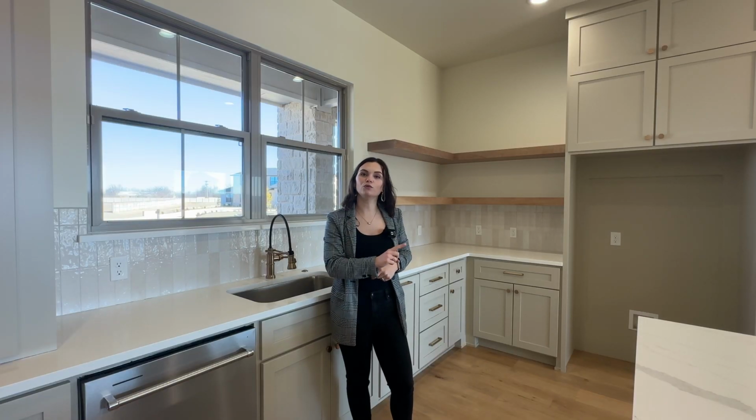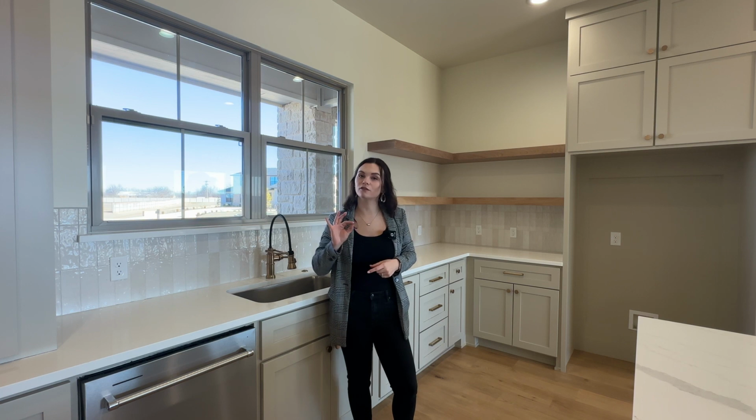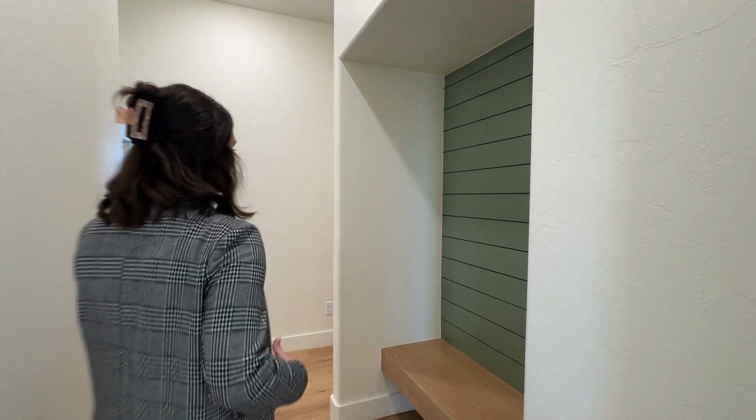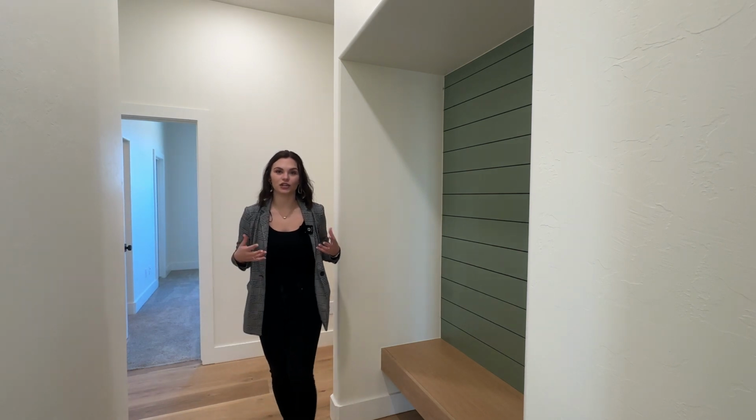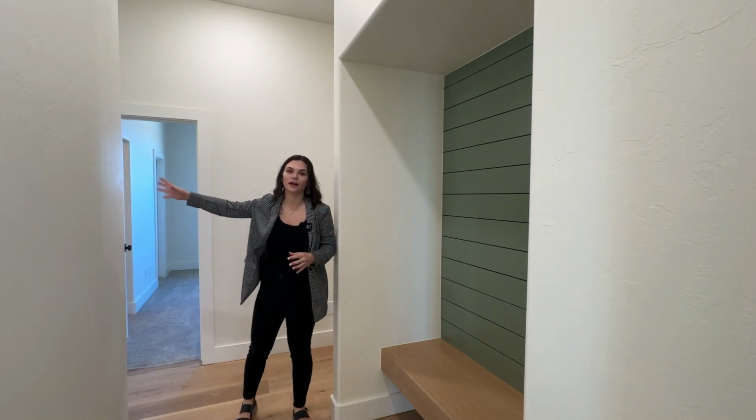And now I want to take you to some of the extra bedrooms, maybe kids' rooms or guest rooms, and show you the bonus room upstairs because that's a really versatile space. And then we'll end with the master suite. So we come through this hallway out of the dining kitchen, and this hallway is going to lead us to the bonus room, the garage, and also to the extra bedrooms.